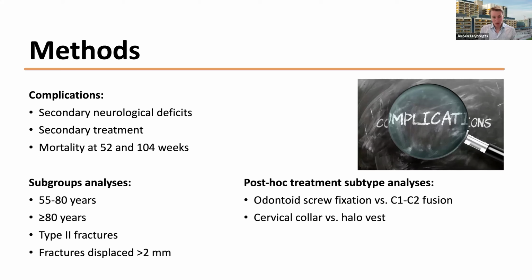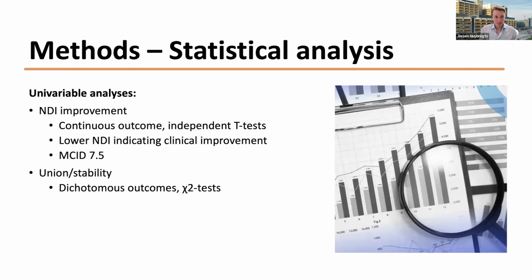We did subgroup analysis for patients aged 55 to 80, over 80, and then for type 2 fractures separately. As Florian already mentioned, most discussion usually focuses on type 2 fractures. So we did a subgroup analysis for that, and then for displaced fractures over 2 millimeters. And a post hoc analysis as well, in which we compared odontoid screw fixation to C1, C2 fusion and a collar to Halovest treatment.